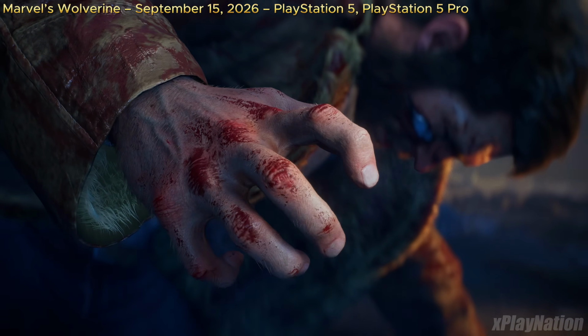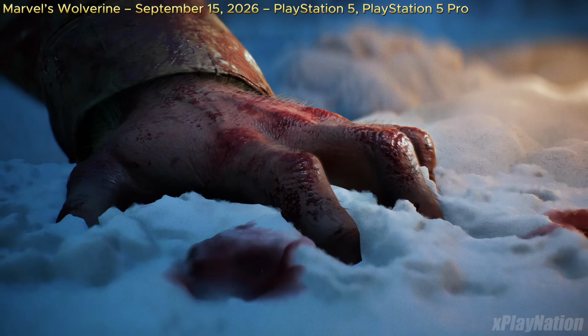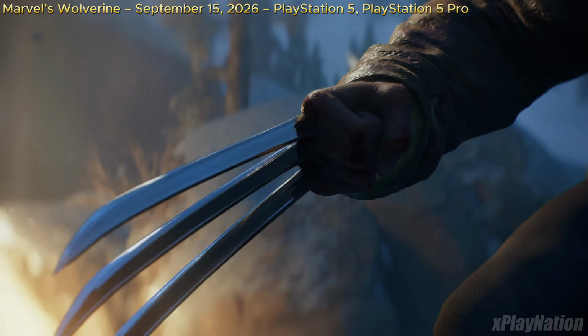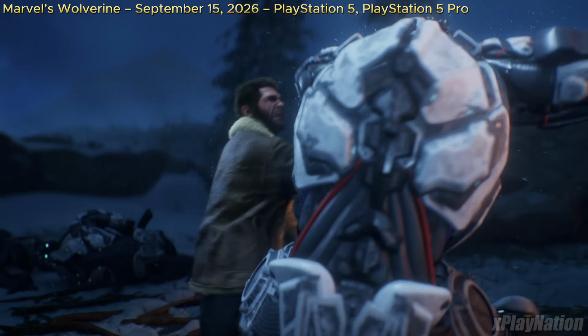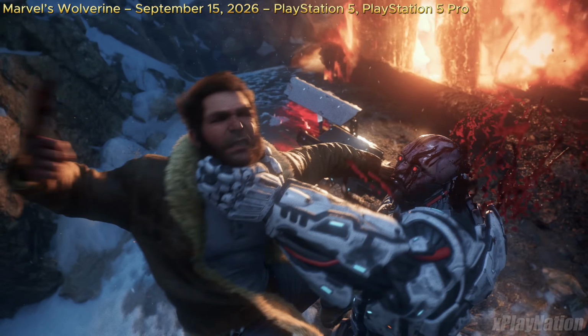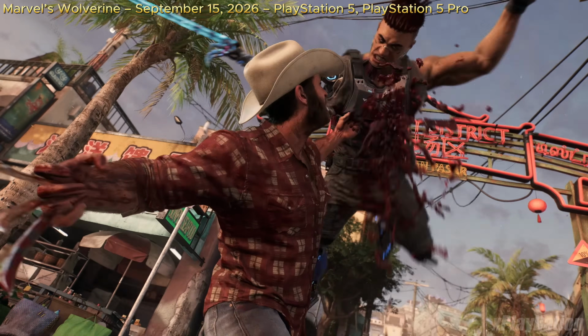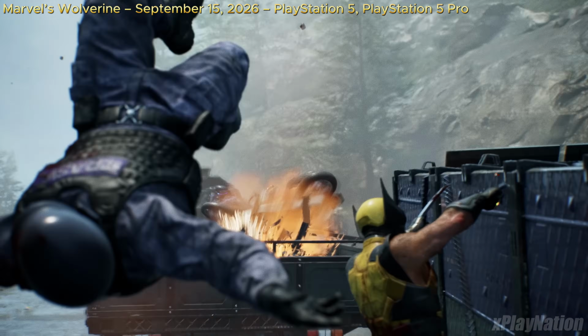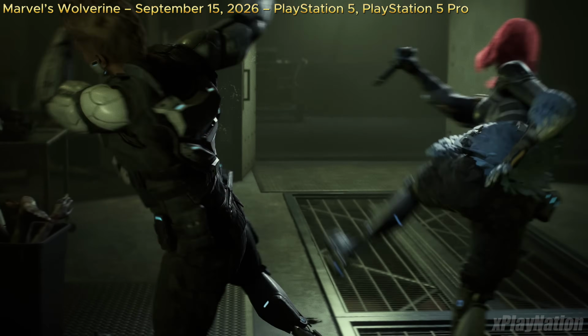What's cool is how Insomniac balances cinematic polish with subtle details, like the way light bounces off Logan's jacket, or how his expressions shift mid-fight. It's realism that doesn't scream, "Look at me," but instead quietly convinces you this world exists. And that's why fans are hyped, because it's not just about playing Wolverine, it's about believing him.